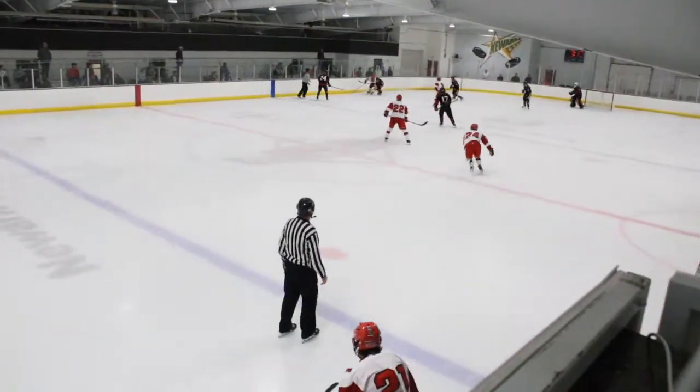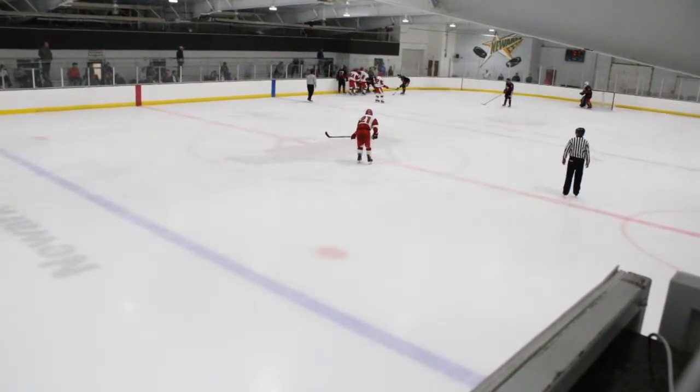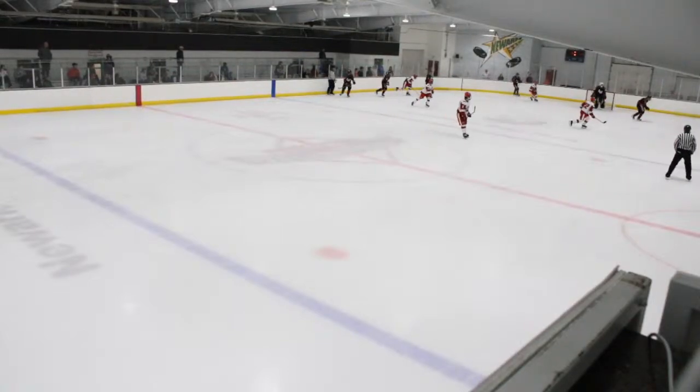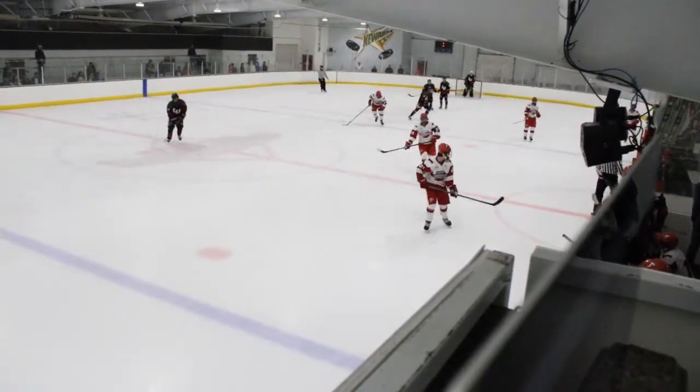Seth Kaplan getting up ice with some speed. Gets the zone. Gets tied up in the corner. He's still fighting for it over there. Big pile over there. Who's got the puck? Lewis rims it around the other wall, and it bounces out of their zone.